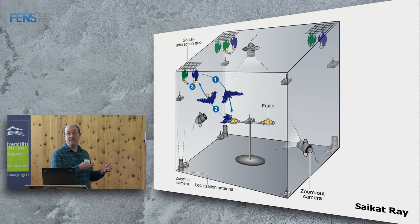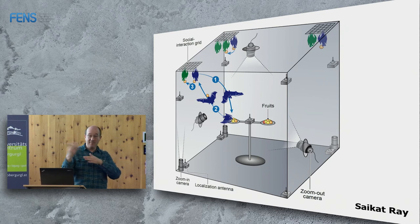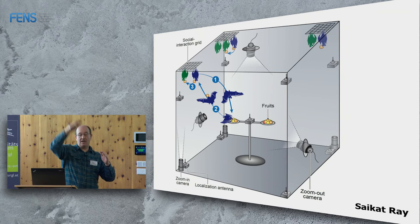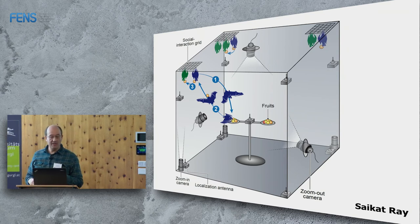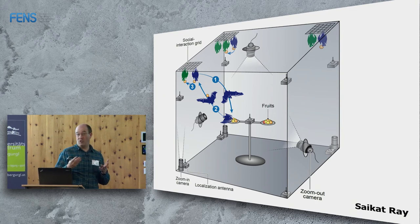Then the idea would be, for the social place cells, is the representation different? Because all I just showed you, there was one bat, one other conspecific. Here there are many. Are there different representations for different individuals, for males versus females? Now we have females here as well, or depending on the social hierarchy ranking, or personal preferences.